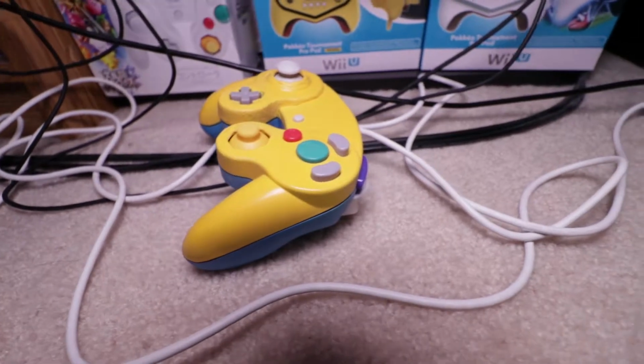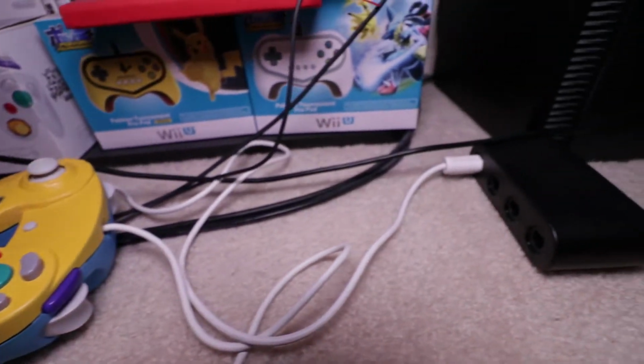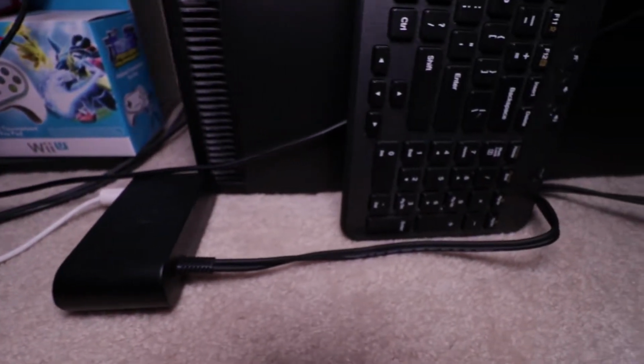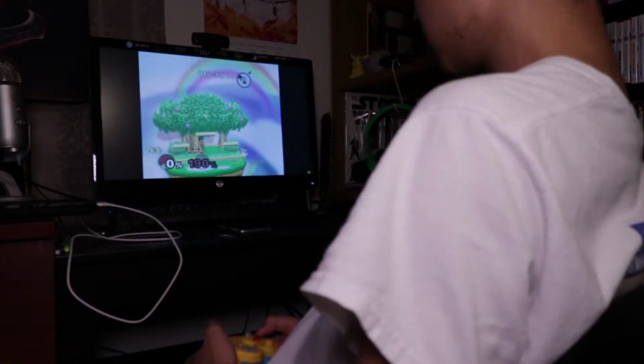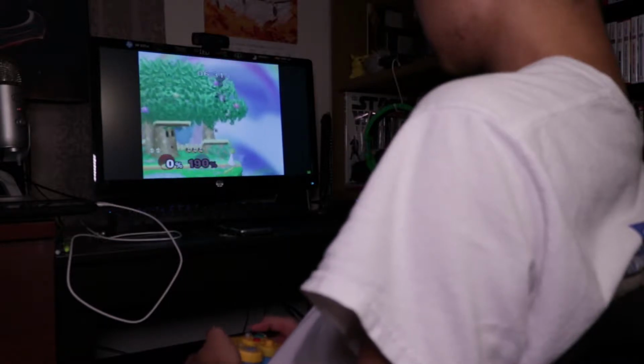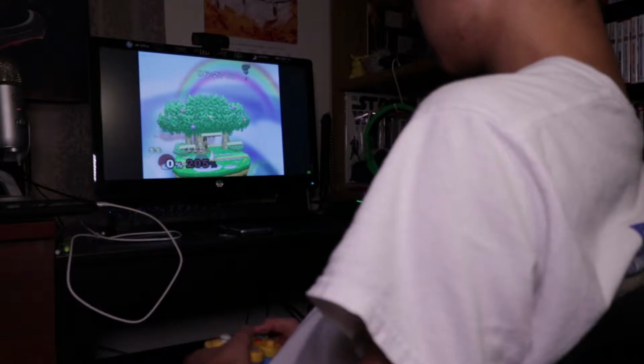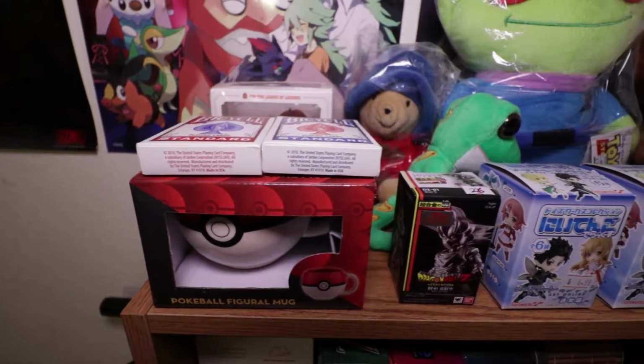Don't really use it too much because there's this thing that you can play on your computer, which is why I have this Wii U adapter connected to my desktop here. And as you can see, I am playing through my desktop right now. There's not much lag at all playing through this.